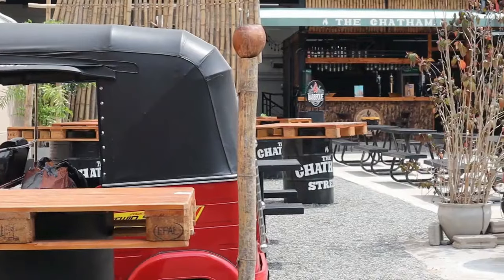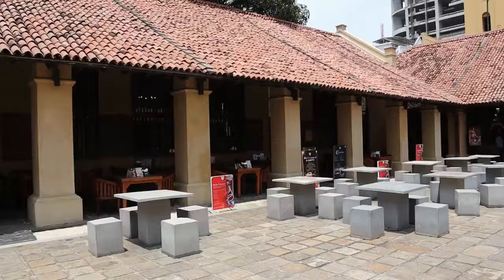Yeah, so it has been transformed. It doesn't seem that cheap to me. It's now a bar area mainly. But you have to come and see it, see the building. Here for a long time.